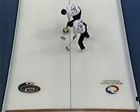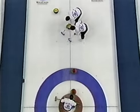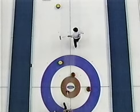I would not be playing a takeout this whole end if I was the Scottish team. I would just be trying to freeze them, move them around, build a little fence behind the tee line so maybe they'll jam one or do something to try and manufacture 2.